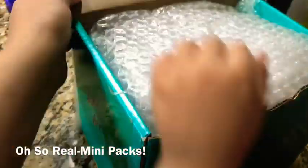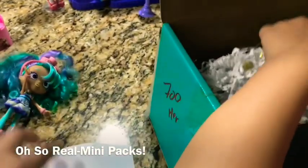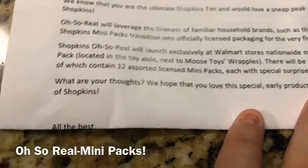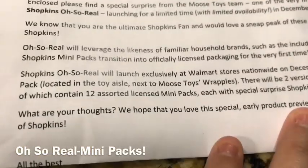Okay, let's take it. Oh my goodness! So we have a paper in here. This is a special delivery sneak peek from Moose Toys. Okay, we have this surreal mini pack. Let's share with you more about this incredible Shopkins mini pack. Let's get started.